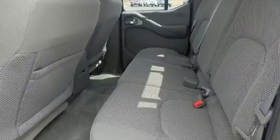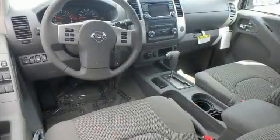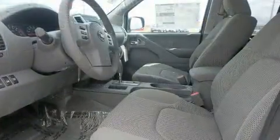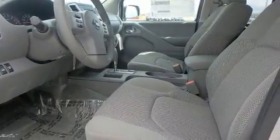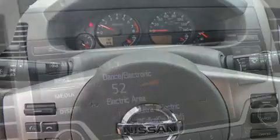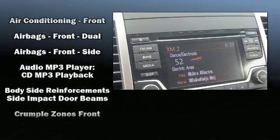Top features include front bucket seats, a rear step bumper, remote keyless entry, and much more. You and your passengers will enjoy the stereo system, which includes a CD player with MP3 capability and six speakers enhancing the audio experience throughout the interior.